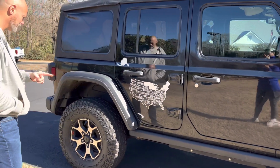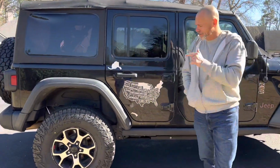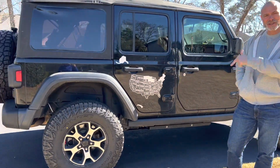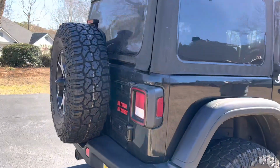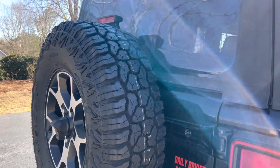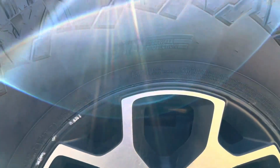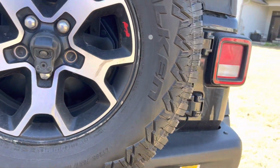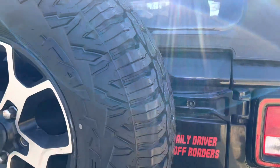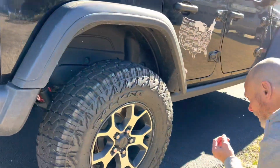But as we were doing hours of research, Falken came out with the RT, the Rugged Terrain, which is a hybrid between the all-terrain and mud terrain. Looked online, couldn't find them. Actually went into Discount Tire, and with a little convincing, I convinced them that the tire existed and they could probably get it. They got it, and the size is 285/75R17.